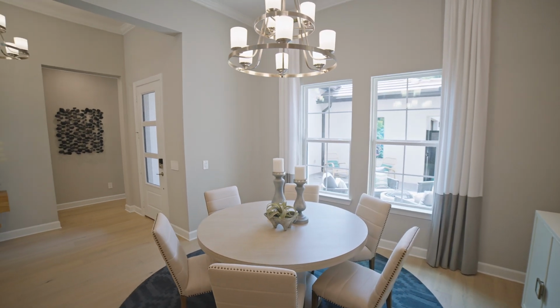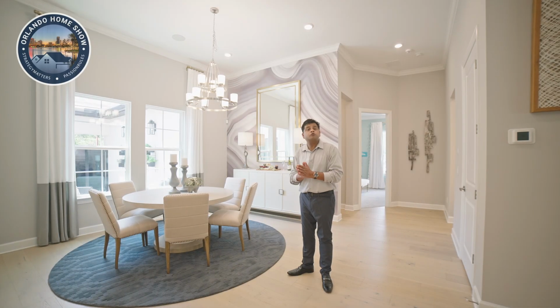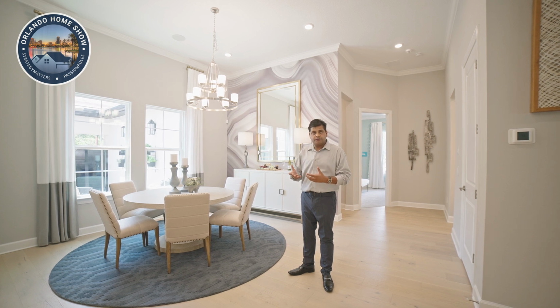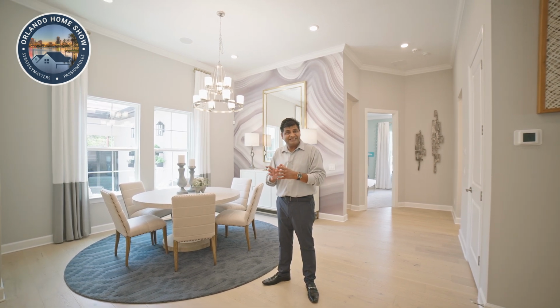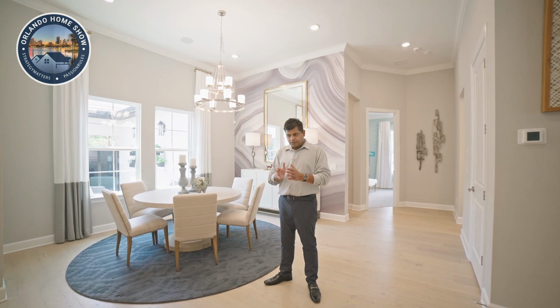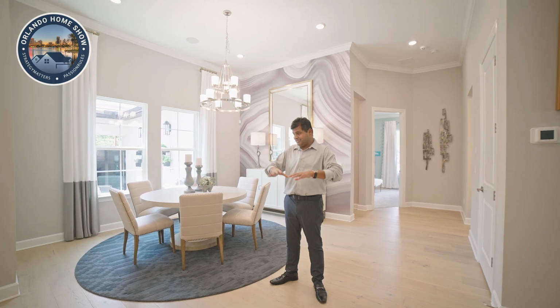Now this, of course, is a builder model, so it has a lot of bells and whistles, and I'm going to point out as much as I could in regards to what you see as an upgrade. But pretty much with the builder model, what they do is when they go in and build a builder model, you have about 25 to 30% of upgrades in that. If you want to build a replica of this exact home, then you are probably looking at about 1.6 to 1.7 to build the exact home with the pool and everything else.